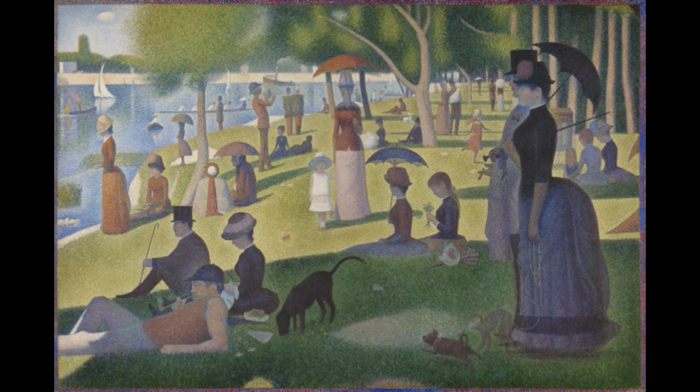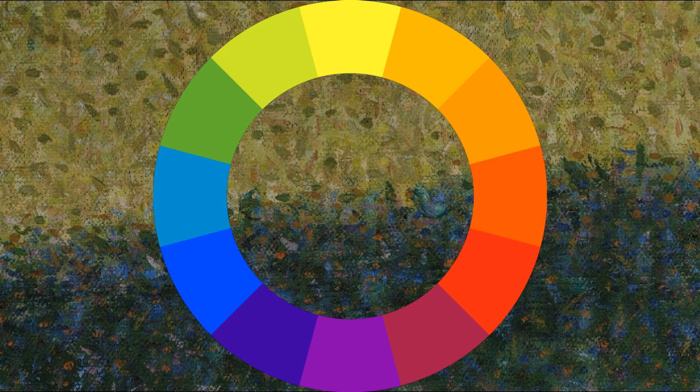Let's take a look at the detail of contrasting lighting and shading in the grass. It's a great example of Seurat's use of complementary colors. The lighted and shaded area have a dark green in common, but the lighted section further consists of a lighter green and yellow. Meanwhile, the shaded area consists of red and blue. In the wheel of color, the used yellow and green are analogous, but complementary to the blue and red.